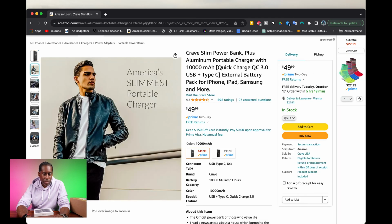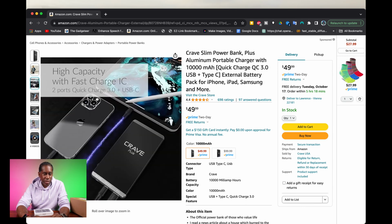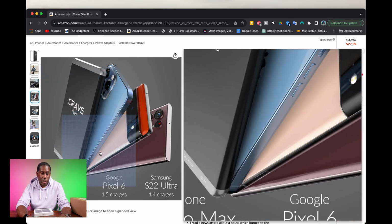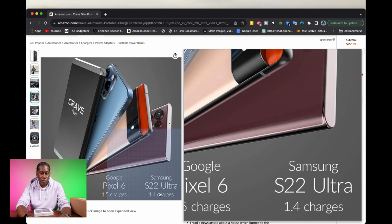You can see there it says America's slimmest portable charger, high capacity with fast IC, 2 ports, Quick Charge 3.0 plus USB-C, and it's looking about the same size as an iPhone 13 Pro Max, but it says an iPhone 13 Pro Max will get 1.6 charges. So not quite 2 charges, but if you are fully dead, I guess you can charge it all the way up one time and then a little bit more than halfway the next time. For a Google Pixel 6, it would be 1.5, and an S22 Ultra 1.4.